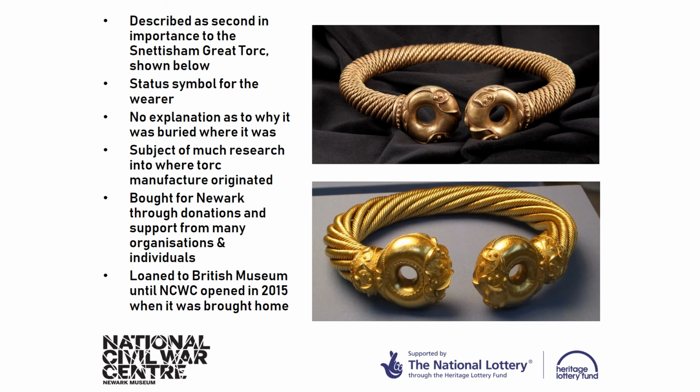Initial explanations were that it might have been some sort of gift between neighbouring tribes, maybe to cement mutual support. Whatever it might have been, it would have been a status symbol worn by a powerful member of the tribe. There is no explanation as to why it was buried where it was found. It has been the subject of much research and may lead to an alternative view of how torque manufacture developed in Britain.